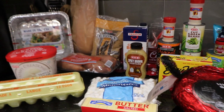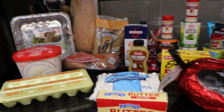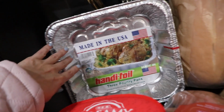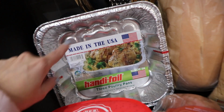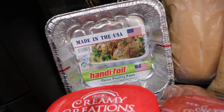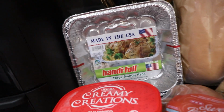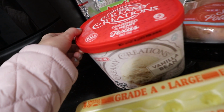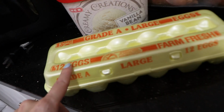I'm gonna show you everything we've got and then tell you what we're making for Christmas, and then you guys are not gonna believe how much all of this cost. Starting over here, I got a 3-pack of these pans for like the sweet potatoes and the stuffing. Got a big old thing of French bread because I'm going to be making bread stuffing. We got some H-E-B Creamy Creations vanilla bean ice cream. We got a thing of eggs.